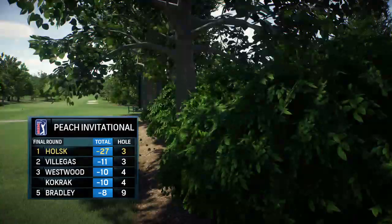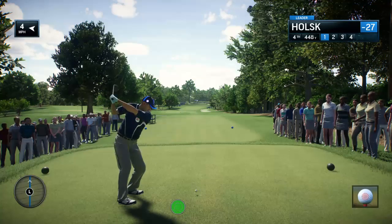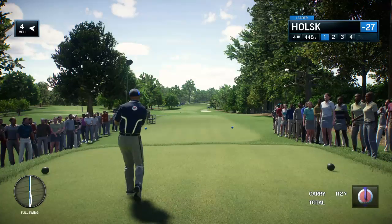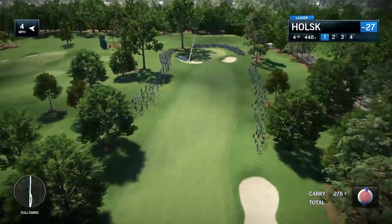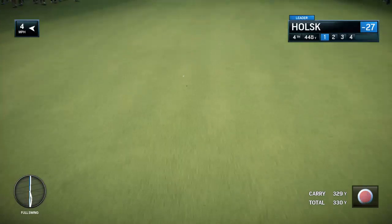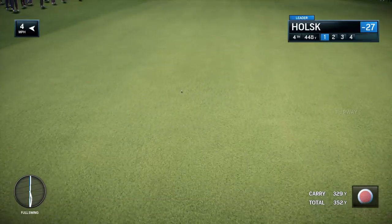Frank, what's the key here at the 440-yard par 4 fourth? The hole looks like it's a little dogleg left to right, Rich, but really you have to hit your tee shot down that right side. Just keep it inside the bunker line. That gives you a better angle into this green that tilts back towards you. It might look like a circle, but it doesn't play like a circle. That's an absolute beauty.